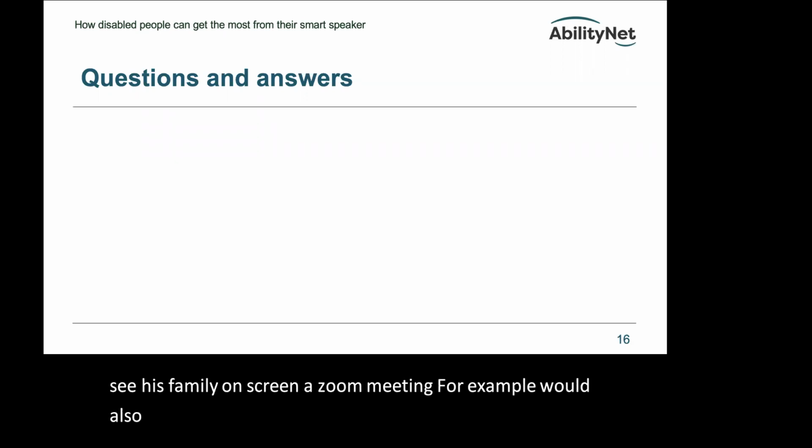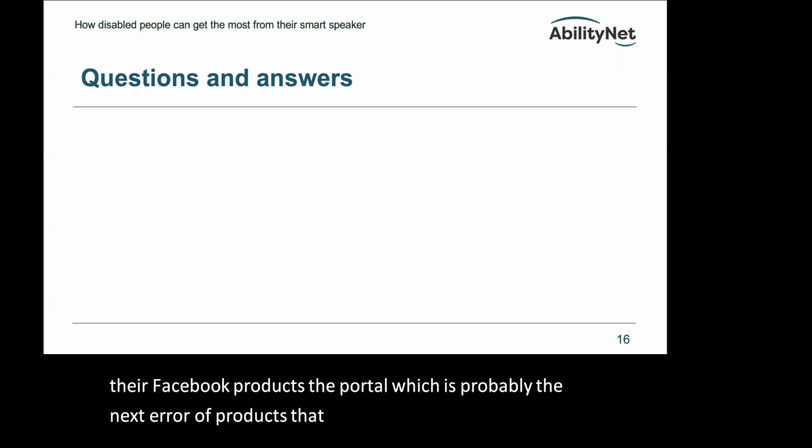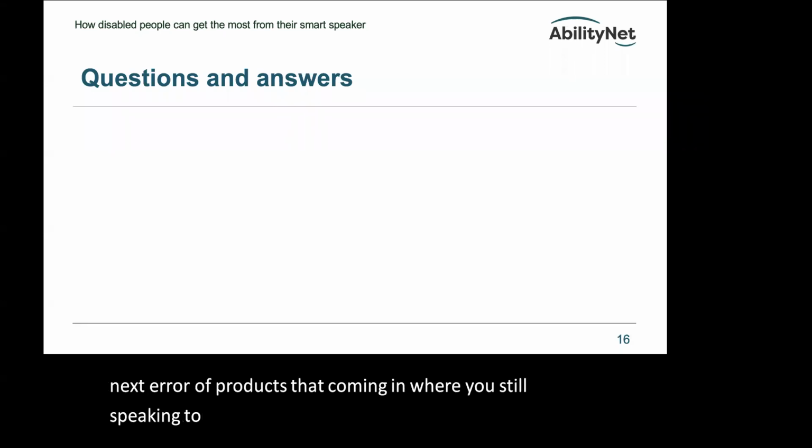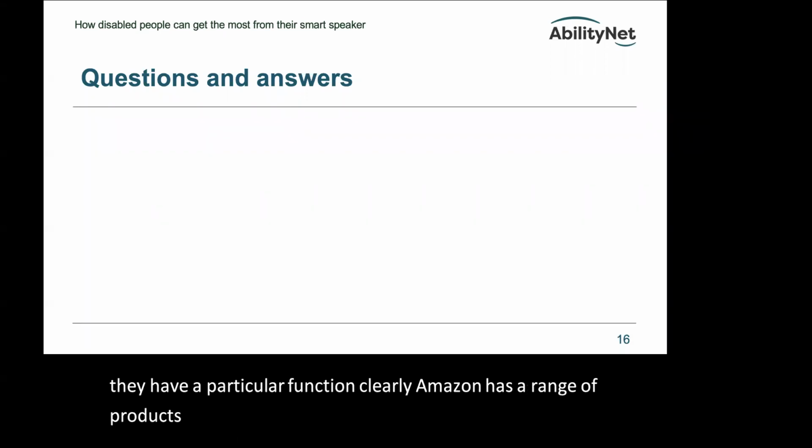And that immediately made me think of the Facebook product Portal, which is probably the next era of products that are coming in, where you're still speaking to your device, but they're more bespoke potentially. They have a particular function. Clearly, Amazon has a range of products in that space. You can imagine other tech companies there.